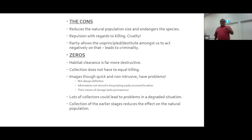Now, images, pictures are great, okay? We encourage you to take pictures. The Butterflies Australia website works on us encouraging you to take pictures, okay? But there are a few problems with electronic images, all right? One, they're not always definitive. The subtlety between some species is very small, and it's very hard to capture that on a picture unless you know what you're looking at.